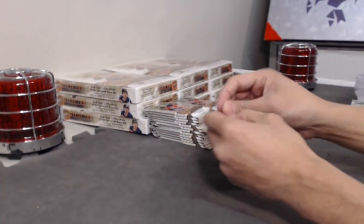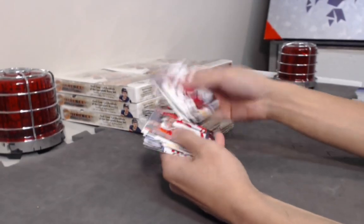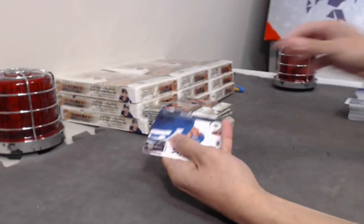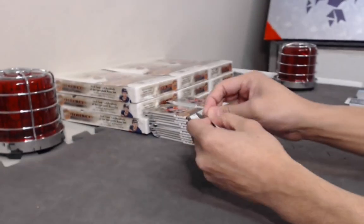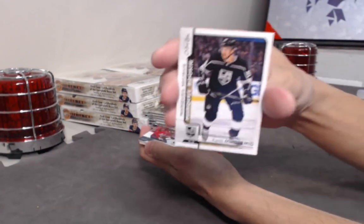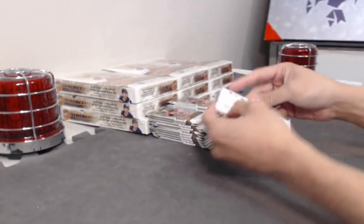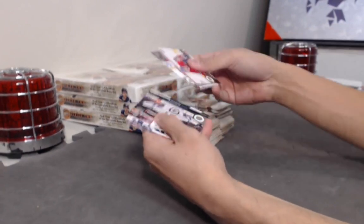All right, box number 3. Only 3 boxes in and we're doing pretty well. Taylor Yamamoto, another portrait hit. Yeah, the hits seem to be better in Series 2. It seems like at least every case has something pretty good. Curtis McDermid. Yeah, this one still has Keller and Nolan Patrick's regular Young Gun in it, so it's not all too bad.